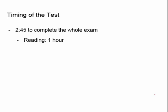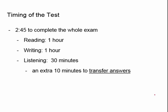The reading section takes 1 hour. The writing section takes an additional hour. Listening takes 30 minutes to listen to all the passages, but then you have 10 minutes after the passages are complete to transfer your answers from your question booklet to the answer sheet that you have.